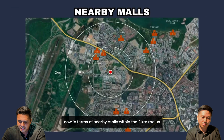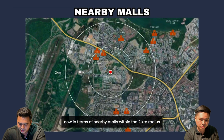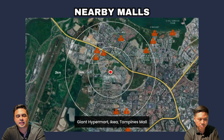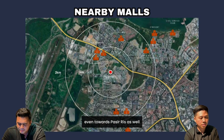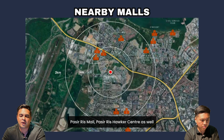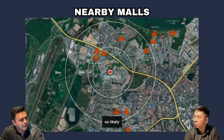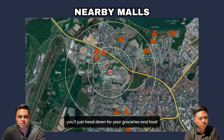Now in terms of nearby malls, within the 2 km radius, we are very close by the Giant Hypermart, IKEA, Tampines Mall, even towards Pasir Ris as well, Pasir Ris Mall, Pasir Ris Hawker Centers as well. But of course, Parktown itself will also have a mall. So likely you will just head down for your groceries and food.